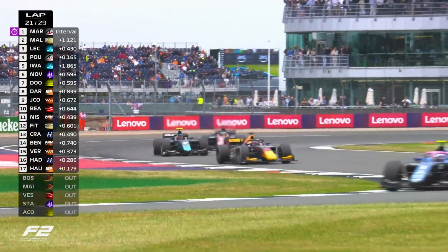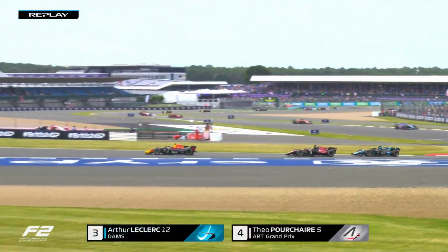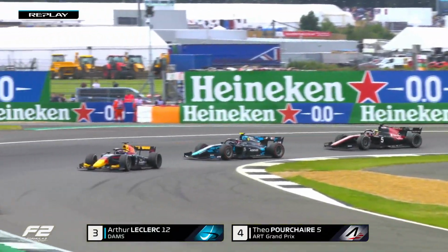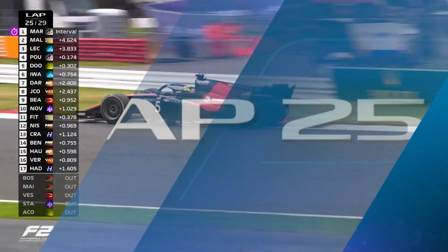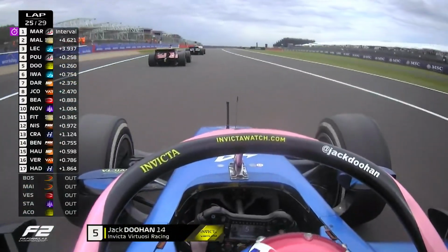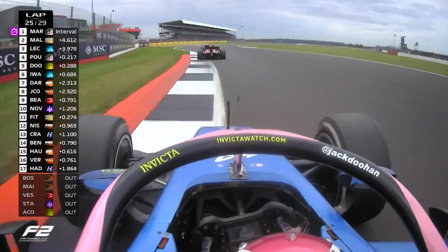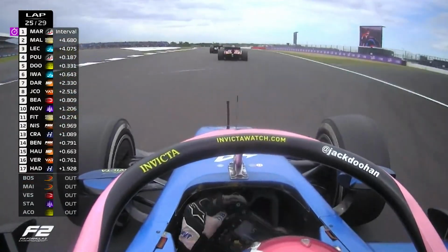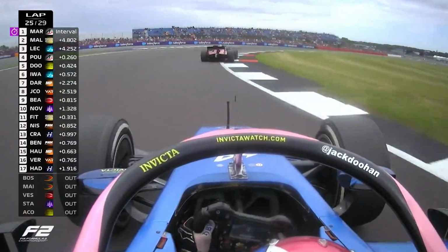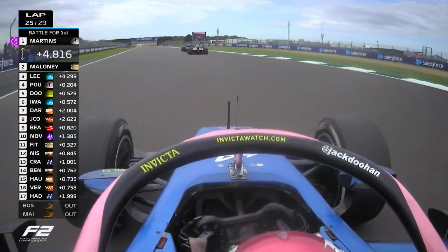He's side by side there with Pourchaire just having to defend. Brilliant move this. Pourchaire didn't really see it coming. And that's the difference between a new soft tyre and a hard that's done some work. Jack Doohan is the one who has the most pace. We've seen him get past Iwasa already down at Stowe. Let's see if he can make any more places. We ride on board with him now into Maggots and Beckett's, and Pourchaire needs to get by Arthur Leclerc quickly, otherwise he could be in danger of losing more places to Jack Doohan and Ayumu Iwasa, Alex.